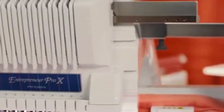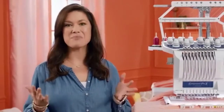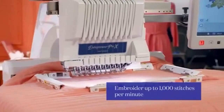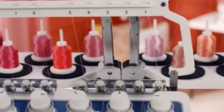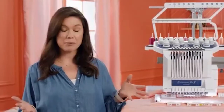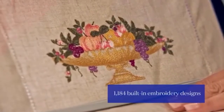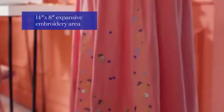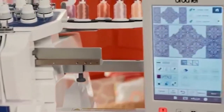Are you ready to up your embroidery game? Good, so are we. With the new Entrepreneur Pro X, it's perfect for your creative side, perfect for your business side. So let's take it for a spin. With 10 needle speed, it'll blow your hair back. With 10 needle auto threading, it's incredibly easy to use. You'll probably run out of ideas before you run out of built-in designs, over 1,100 in total. And with this huge embroidery area, you can let your creativity run wild. Or you can create your own unique designs with My Design Center.